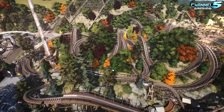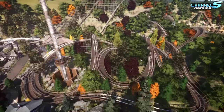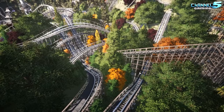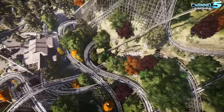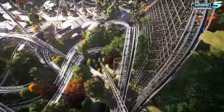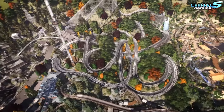For those who are unaware, wooden coasters are one of the most impacting coasters of all for frame rate because of all the little wooden pieces. And I believe you even have custom supports somewhere. I saw some custom supports. Maybe not. Yeah, here? I can't seem to select it though. But yeah, this is just an incredible wooden coaster layout.